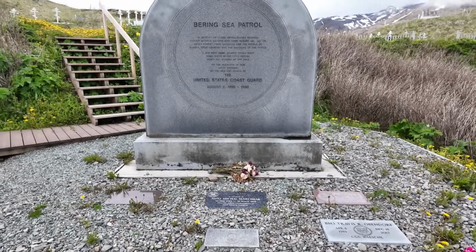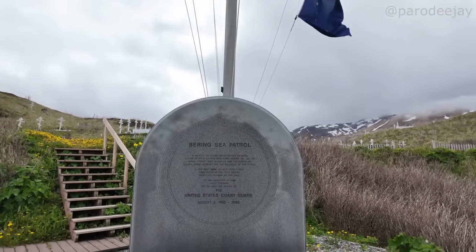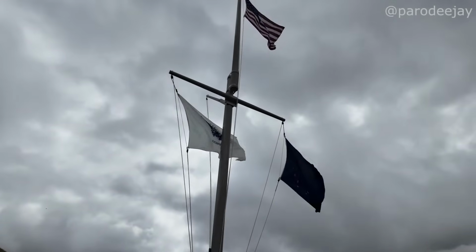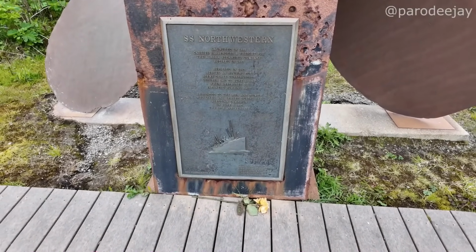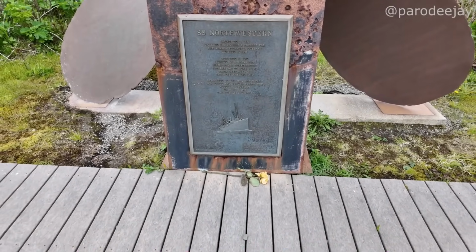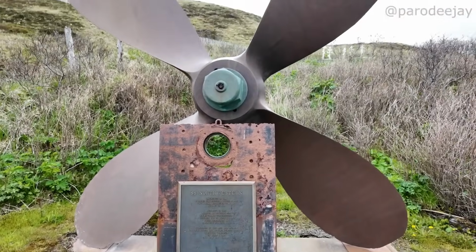Oh, here's a giant monument for the Bering Sea Patrol, the U.S. Coast Guard. Just like my granddaddy. Oh, this is cool. SS Northwestern, launched in 1889, carried passengers and freight for the Alaska Steamship Company. It's got a whole history of this, and there's a gigantic propeller out here.